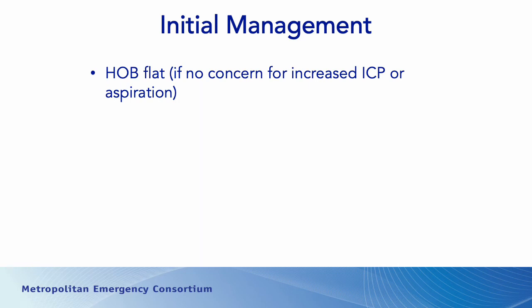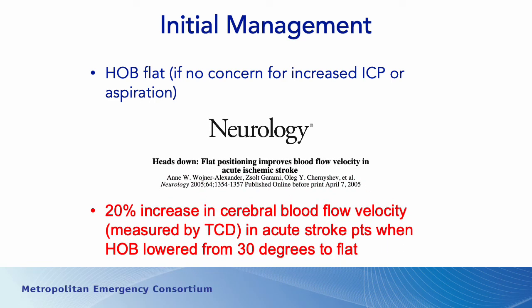There's been some studies looking at head of bed. So we tell you, if you're worried about increased ICP, raise the head of bed, decrease cerebral perfusion so your ICPs aren't so high, or aspiration. But if you're not worried about ICPs, then a study in Neurology looked at that very issue. And they said you get a 20% increase in cerebral blood flow in an acute stroke patient when the bed is lowered from that 30 degrees, put flat. And in the stroke issue, more blood is better.